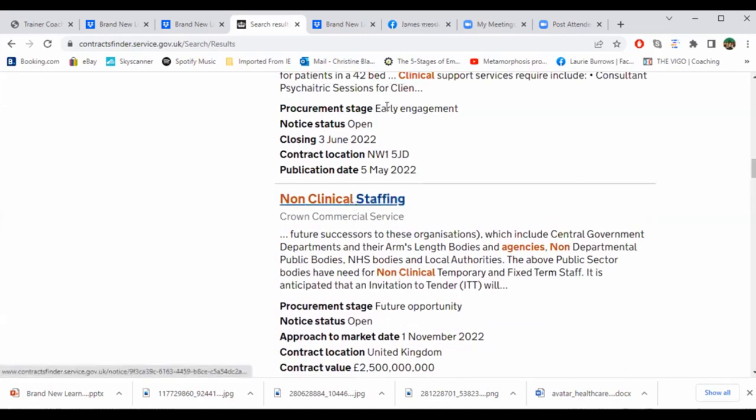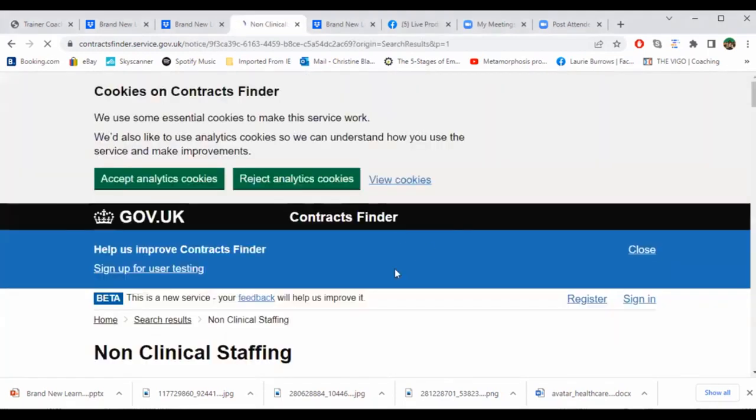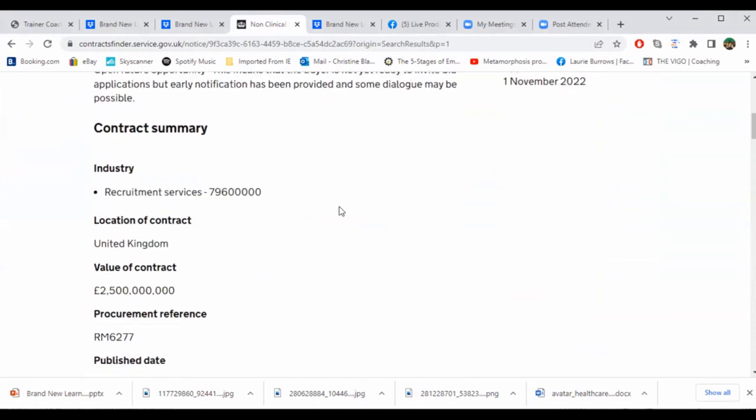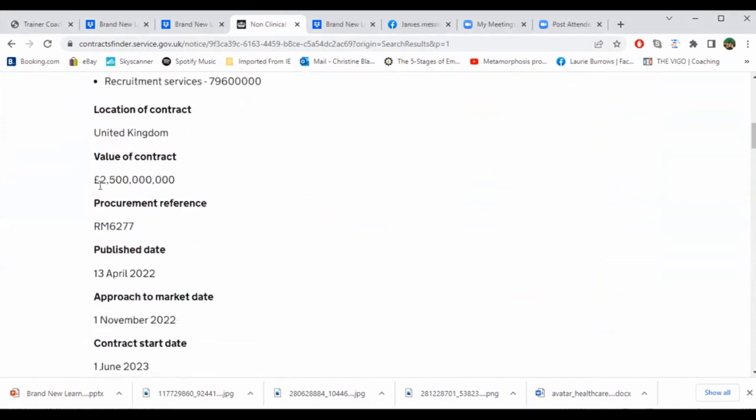So if I was to click this, everyone can see my screen, can't you? Yes, you can. Excellent. So if I was to click non-clinical staffing, for example, I would then read this and it will give me the information of what the value of the contract is, for example. It's 2.5 million.